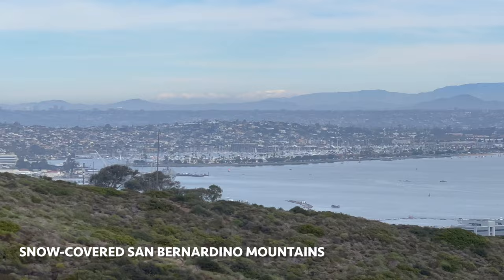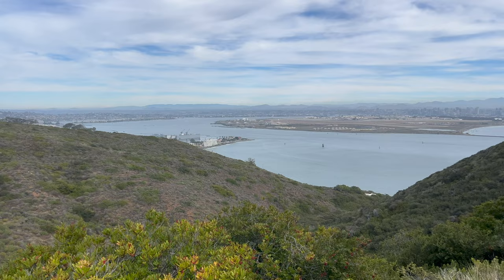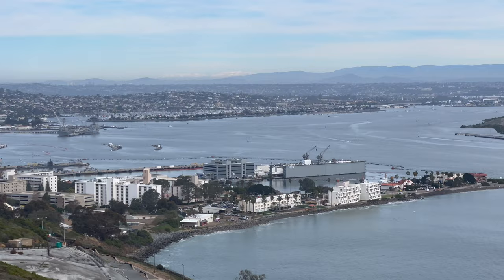Cabrillo later died during the expedition, but his crew continued on, possibly as far north as Oregon, before severe winter storms forced them back to Mexico.